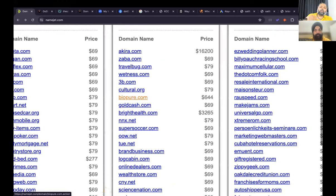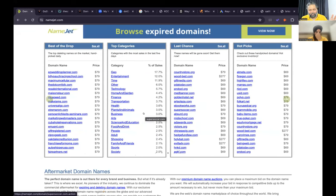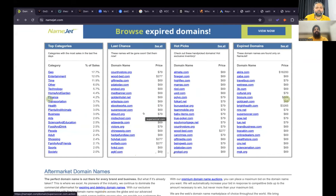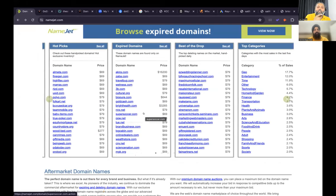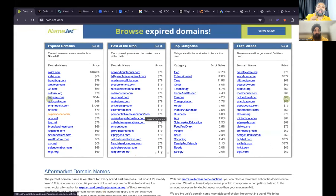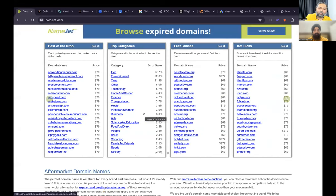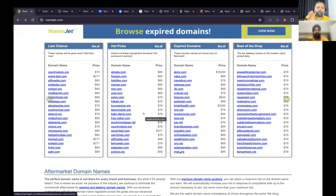NameJet is another tool where you will find expired domains, but mostly in auctions, and the auctions are too high here compared to other platforms. In GoDaddy you can find cheap names if you research well. In the case of NameJet, they already research well and show you the domain names, and NameJet also backorders domain names. I mean, they catch domain names before they are available for registration for normal people. If you have any question, ask Harmandeep.